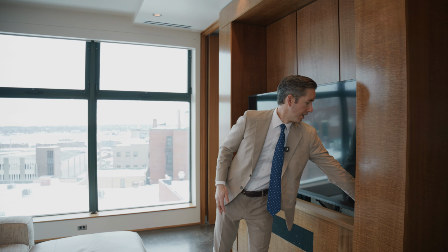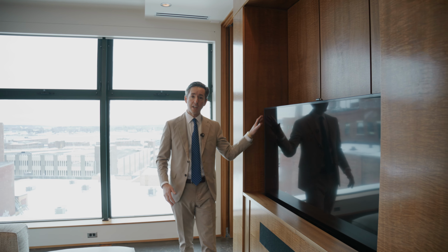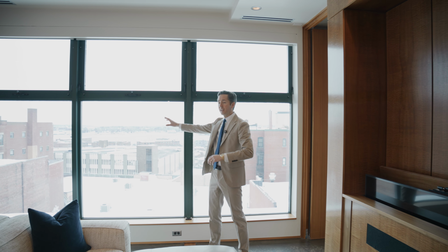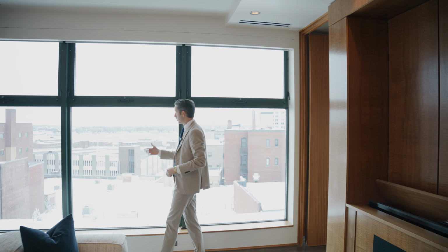As we step this way, you'll see there's a flat screen TV, which can be hidden. It's retracting right now into its cabinet, and it exposes more of this beautiful woodwork if you don't want to have to stare at a blank screen while you're not watching TV. It adds another dimension and enjoyment, with fewer distractions from the view beyond, which is Casco Bay.